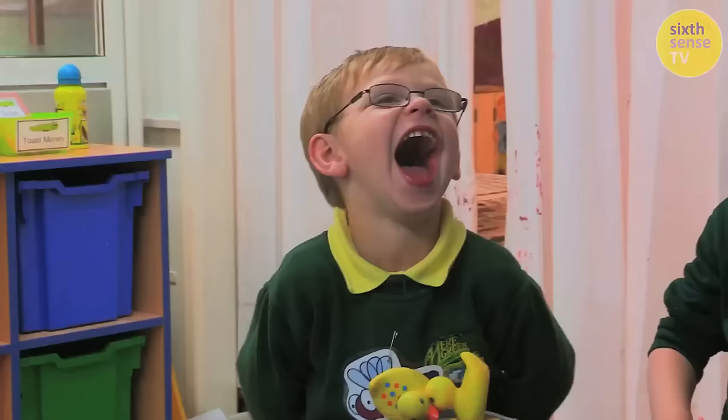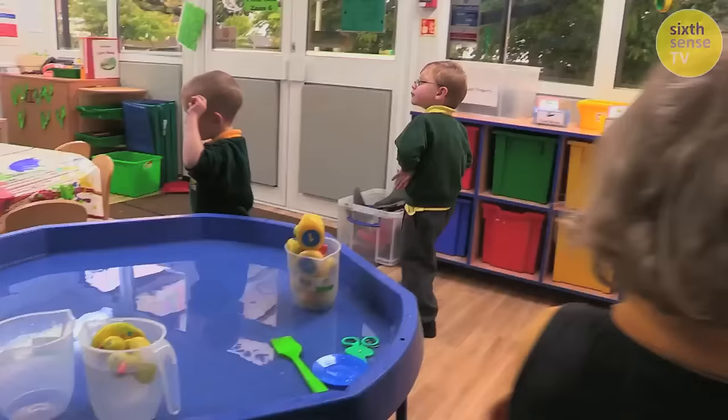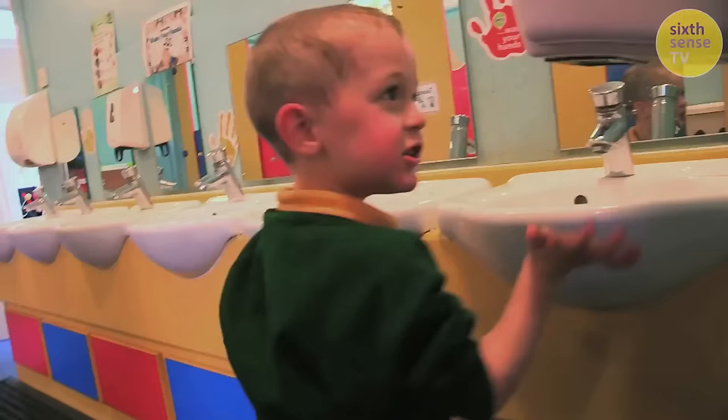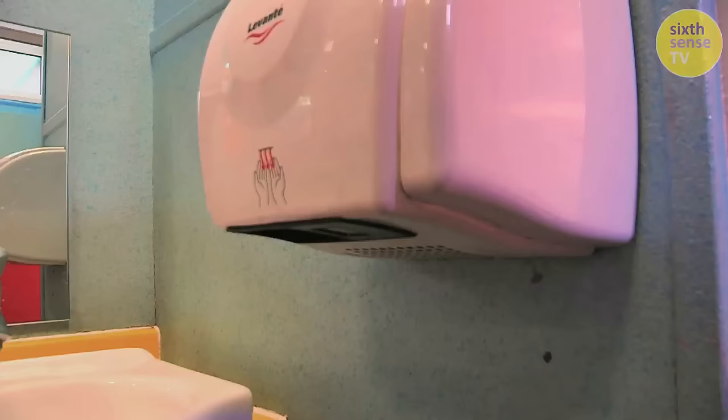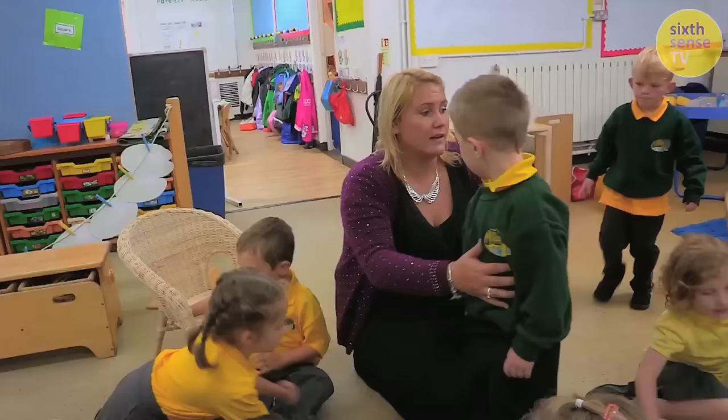Oh dear, maybe Toby should have kept his raincoat on. Toby's got wet! Okay, Toby, go into the toilets and dry yourself. The bell means it's almost time to go home. Toby, why do you come? I wonder if it's still raining outside.